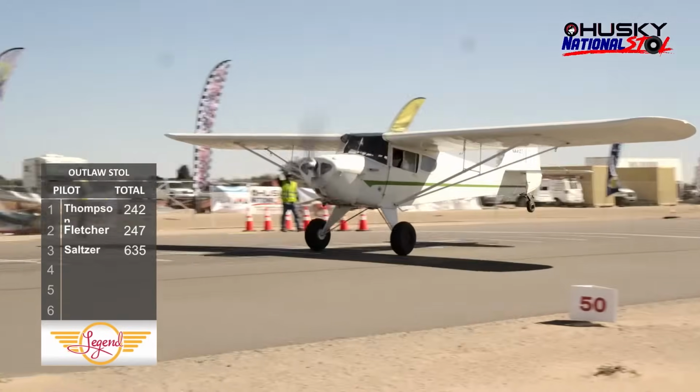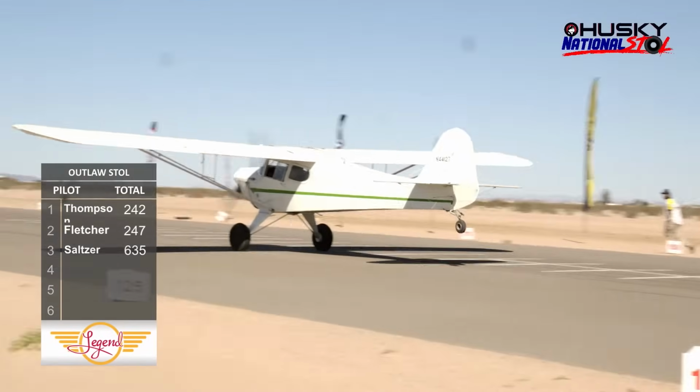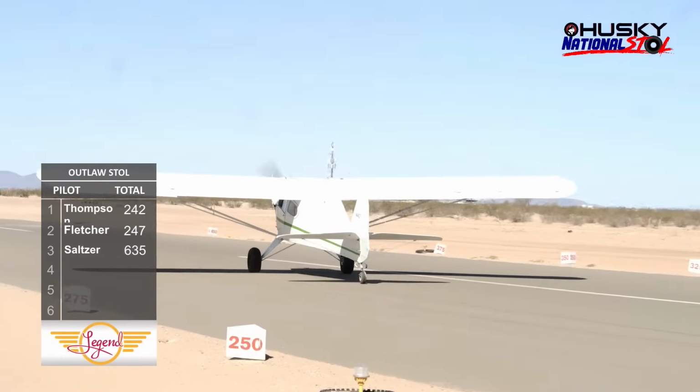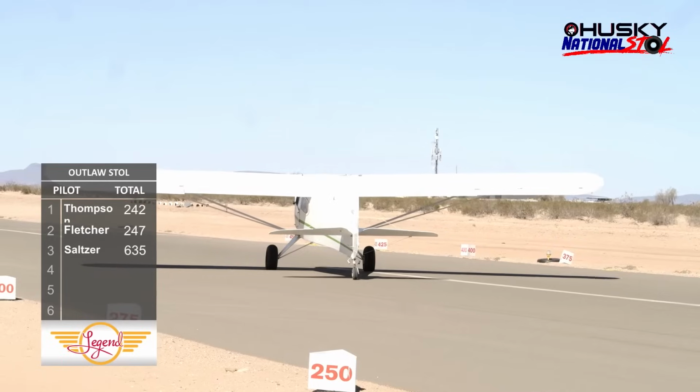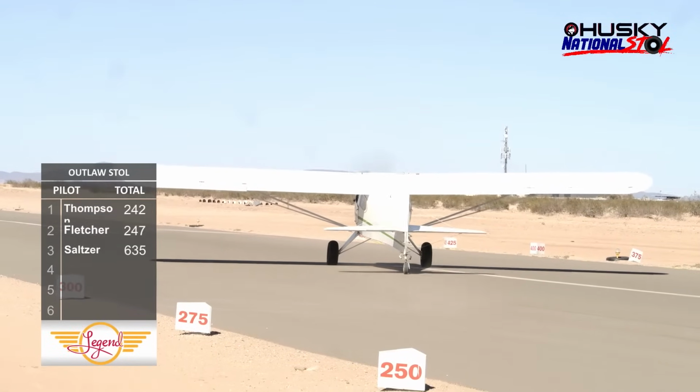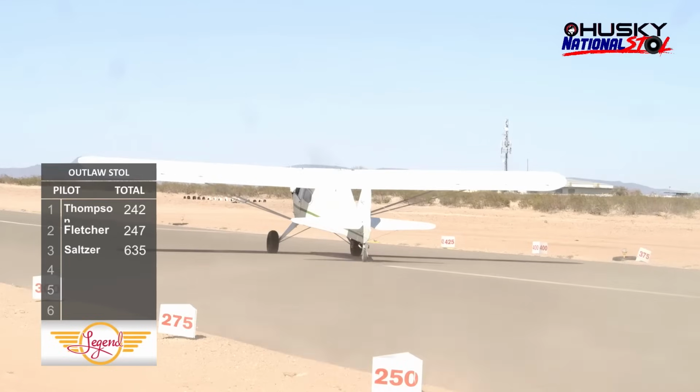Nice, perfect wheel landing at about 25 feet. Let's get those brakes going. They're smoking just a little bit. He's giving it everything he can. That was definitely better than his first effort. Nice improvement there, Eric. That may be one of the more beautiful landings of the competition.